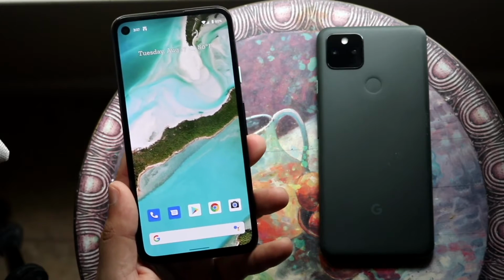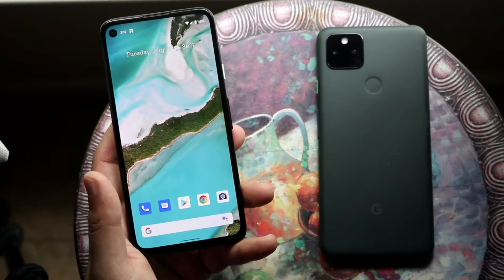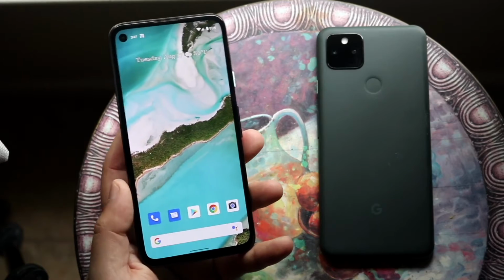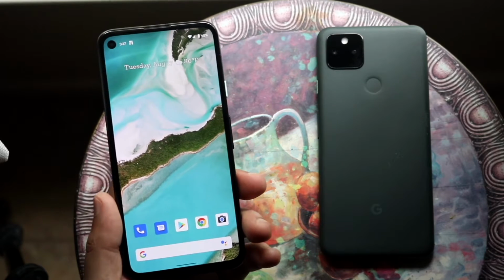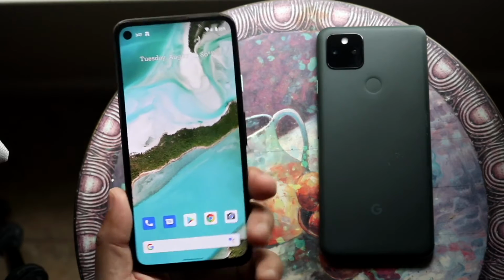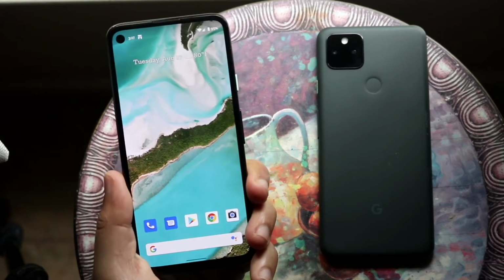I think if the 5a was a 10 out of 10 phone, which it isn't, but just for purpose of this video, let's say it was, the Pixel 4a is probably like a 7.5 out of 10, maybe a 7 out of 10. It's missing that ultra wide sensor on the back. It doesn't have as big of a battery as the Pixel 5a, and that's another huge area where the 5a is just winning because of that battery size. Also it's smaller, so some people may not prefer that. And it's not as fast as the 5a, and maybe the 5a will last longer, but they're very similar to one another.